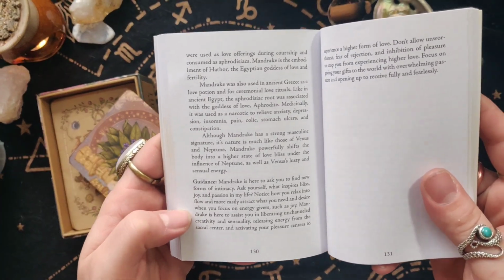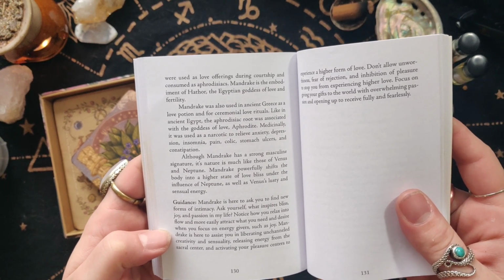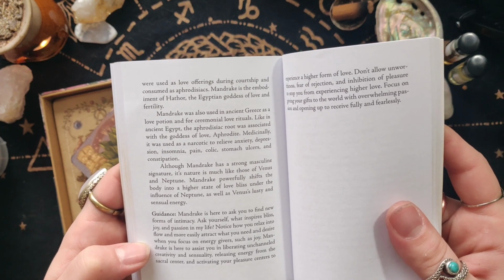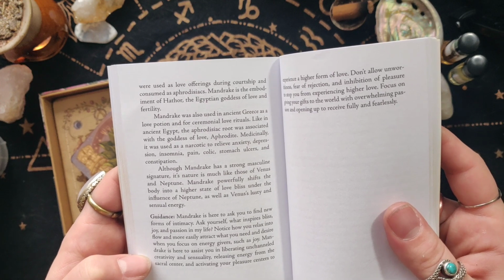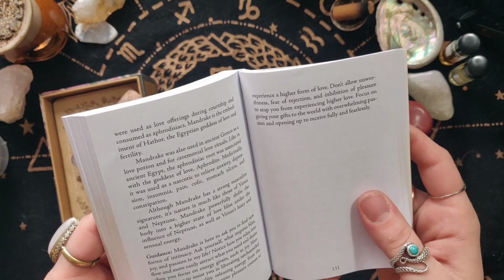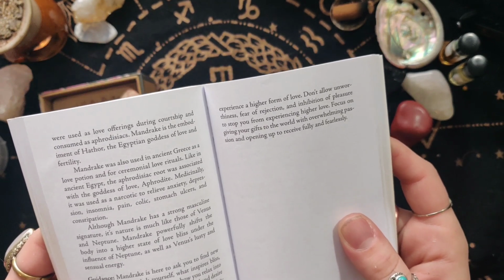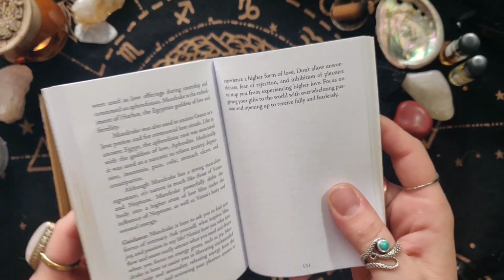Guidance says, Mandrake is here to ask you to find new forms of intimacy. Ask yourself what inspires bliss, joy, and passion in my life. Notice how you relax into flow and more easily attract what you need and desire when you focus on energy givers such as joy. Mandrake is here to assist you in liberating unchanneled creativity and sensuality, releasing energy from the sacral center and activating your pleasure center to experience a higher form of love. Don't allow unworthiness, fear of rejection, and inhibition of pleasure to stop you from experiencing higher love. Focus on giving your gifts to the world with overwhelming passion and opening up to receiving fearlessly.